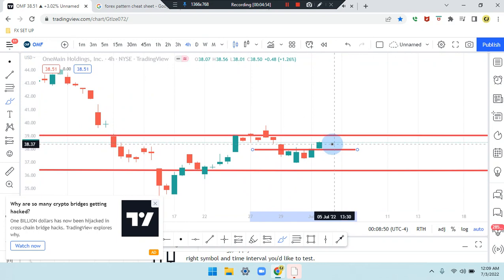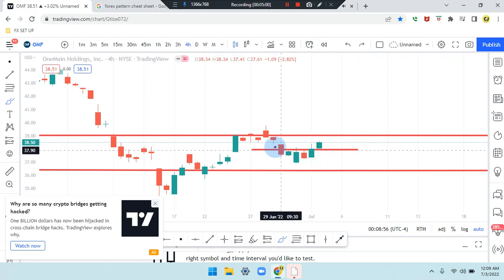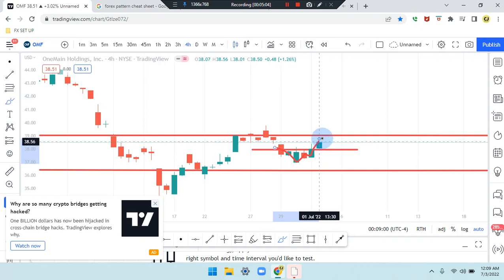Price action on the 4-hour time frame is coming from a W. So we have price action, bullish green candle at the low. We have the first, second, third, and market pushed up, double bottom.